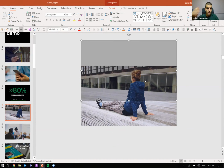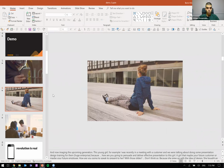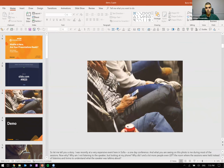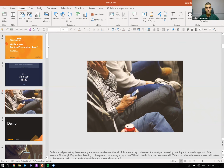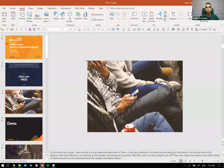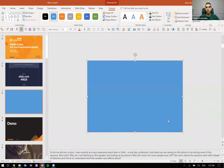So how was this created? Let me show you. If I remove this, the way I created that filter is by going to the Insert button, going to the shapes, and drawing a full-blown rectangle on top of the slide, like this. Obviously, that's not the solution to the problem, right?